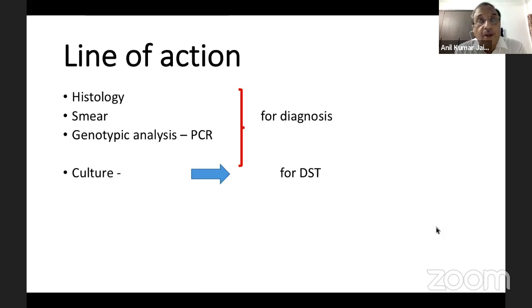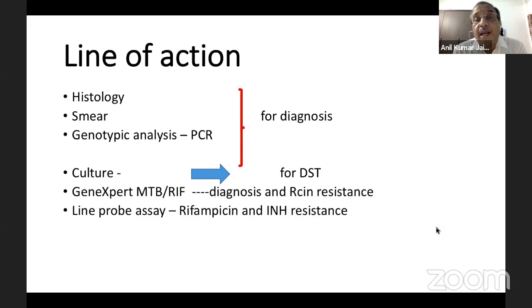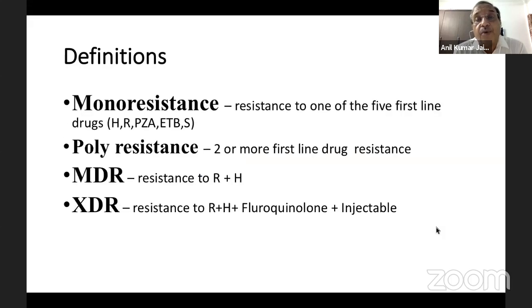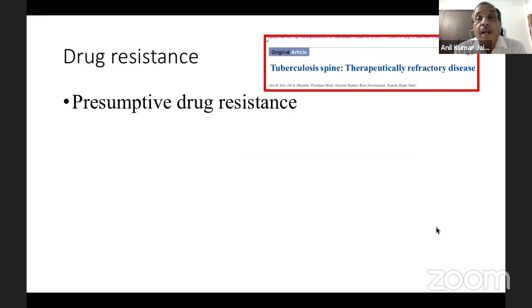I think I will not talk about the drug treatment of drug resistance, because it itself is a big lecture, but there are certain principles that you have to read, and I'll just recommend one of my articles on this, and you read that, and that these are the various definitions of drug resistance.